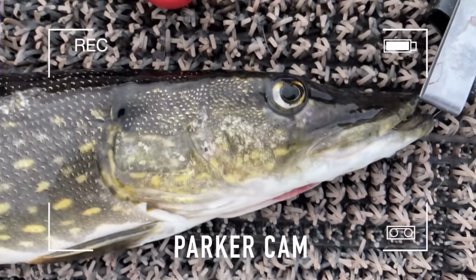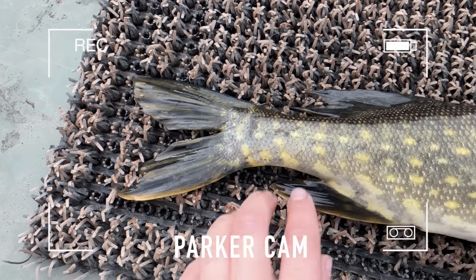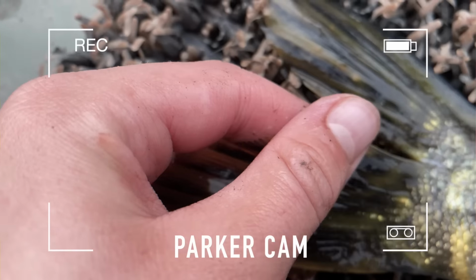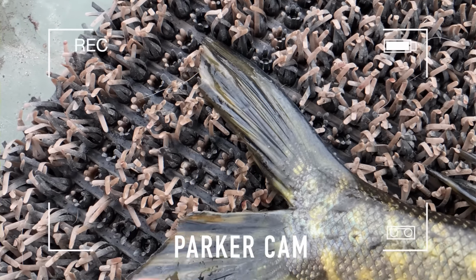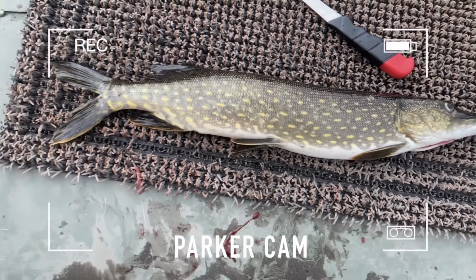Okay, pike are invasive species to Alaska, so that's why I kill them and I keep them. Looks like it got into a little fight or something, because it's torn right there. This is supposed to still be connected like that, but it's torn. It's not supposed to be like that. Anyways, it's pretty big.